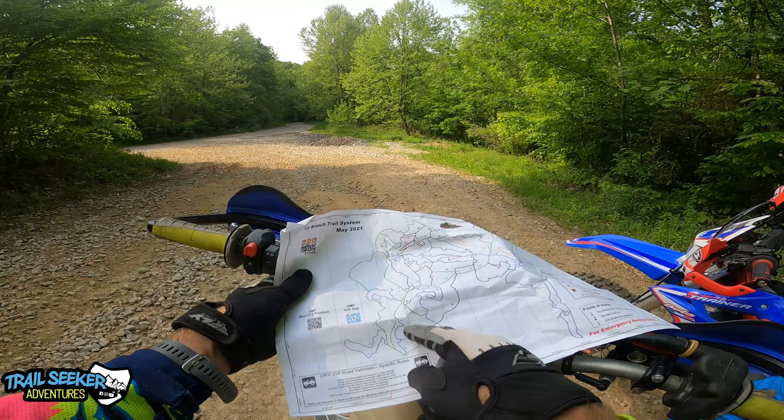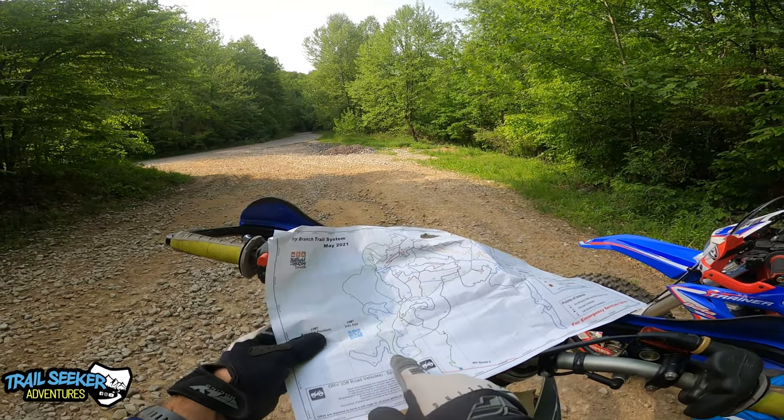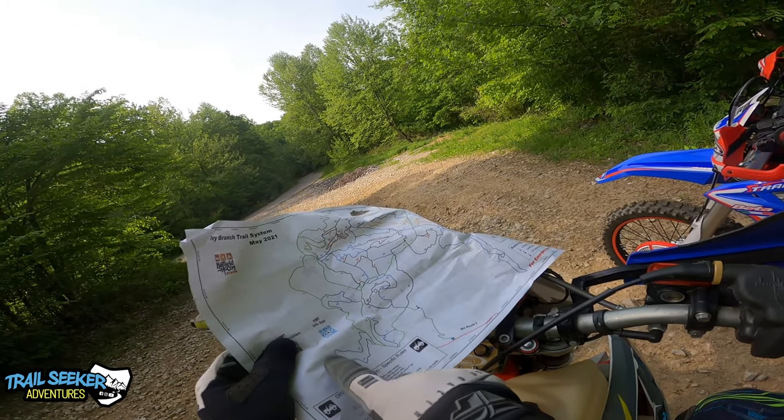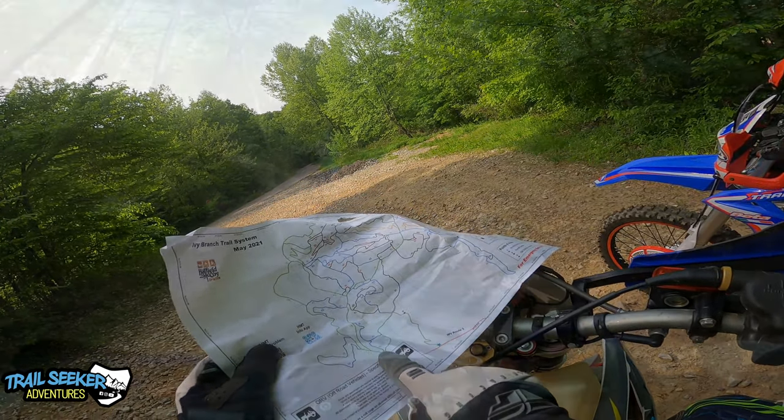If we go, let's see. We went down, came up here. You'll definitely want to keep your map handy because you'll have it out many times throughout the day. Here's little 24. 250.